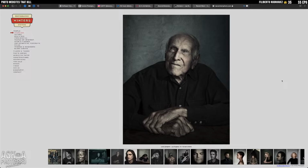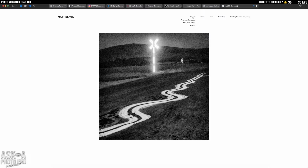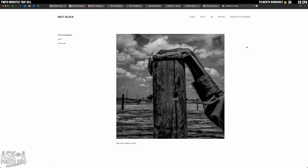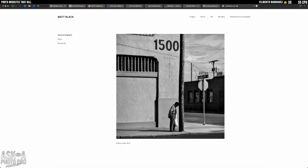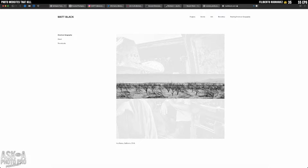All right. Woo-wee! Let's go, Matt Black. Matt Black. This guy's photography is just crazy. He is a documentary shooter. He makes insane photographs. And his website is so simple, so clean. He shoots squares, which tells me Hasselblad. I just love the sensibility.